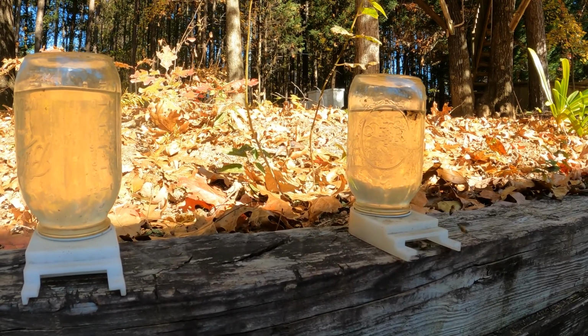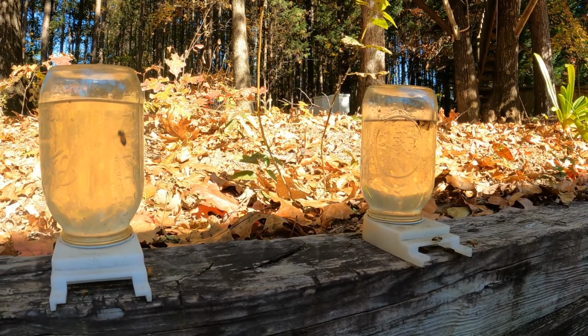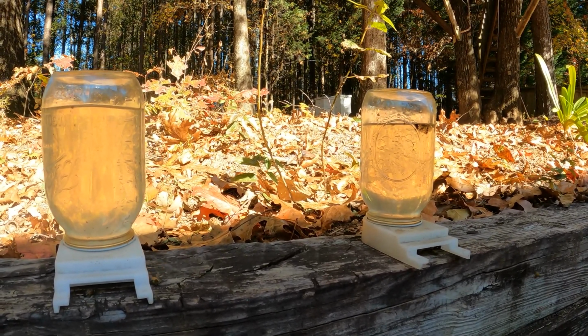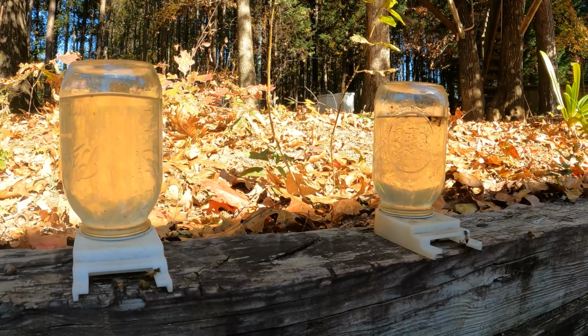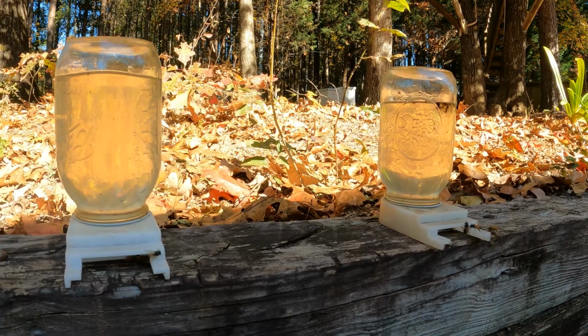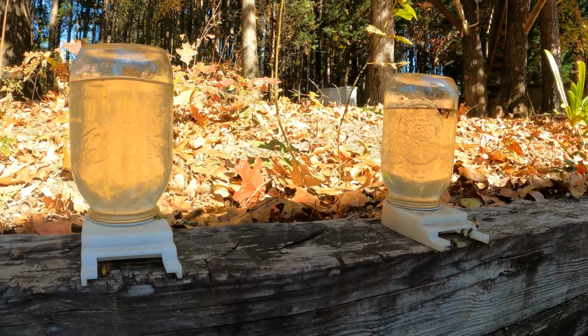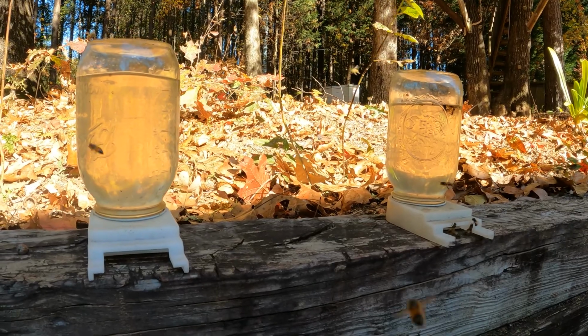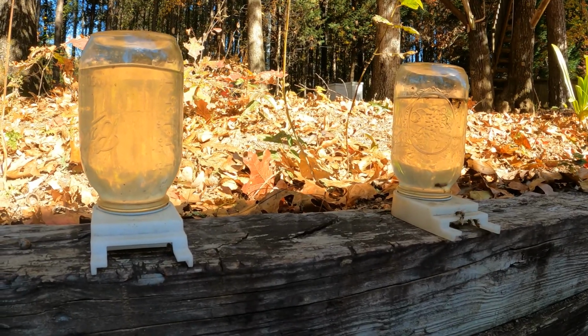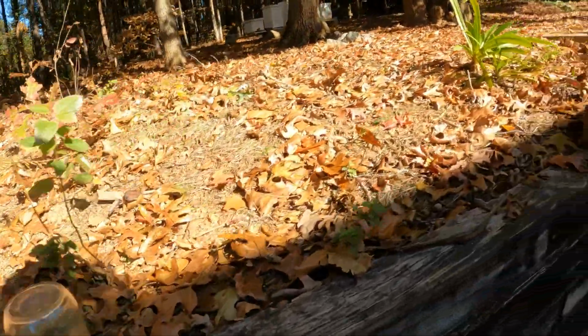So we're going to be transitioning to not only removing those boxes, but putting on inner covers, the ones I modified from one of my earlier videos. We're going to be putting the rapid round feeders with dry sugar feed on the inside instead, so they have something to do if they need to. I'm going to walk over there, and in fact, we can do that now. I just want to show you the jars real quick.